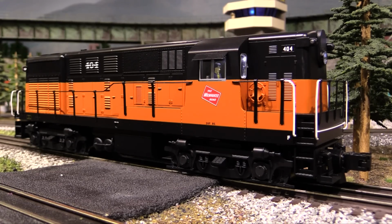Okay, first up here is the horn, and I really like the horn on this engine. It's got a nice echo to it. It reminds me of the horn on the Vision Line Centipede. And here's the bell.